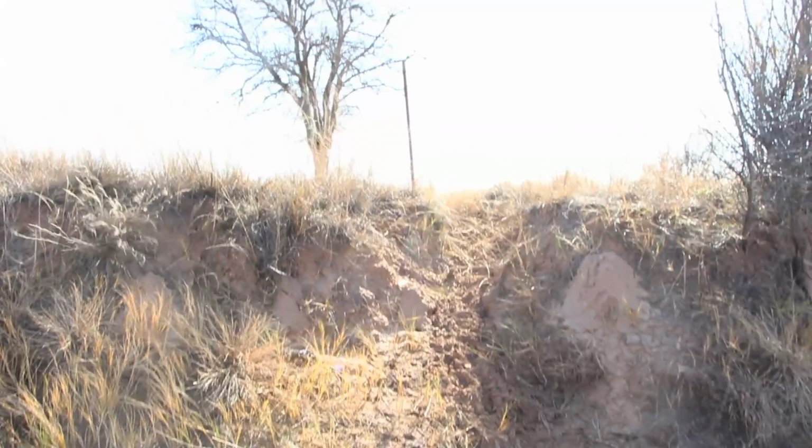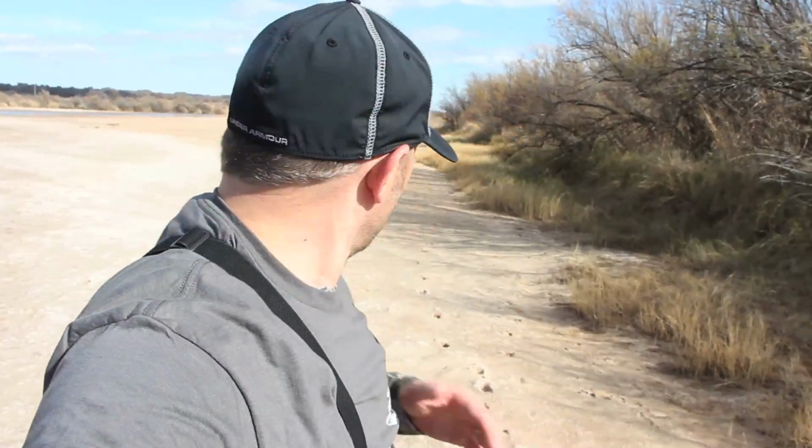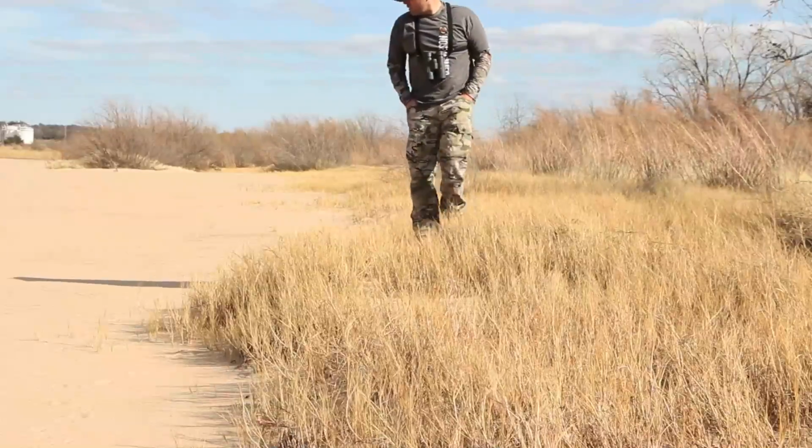Just like right here. Here you see a couple of old sets of tracks. These are buck tracks going across all these doe trails that are crossing this river. So these are older tracks. As the bucks start to cruise, you'll see more of these kind of tracks crossing these doe paths.